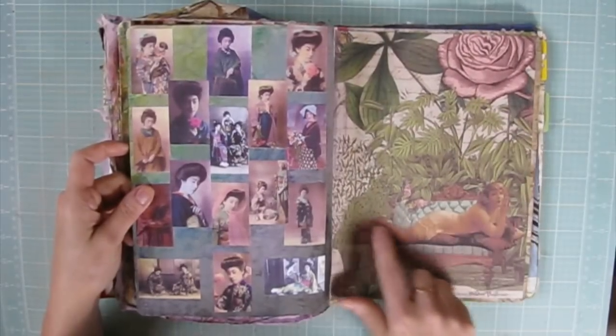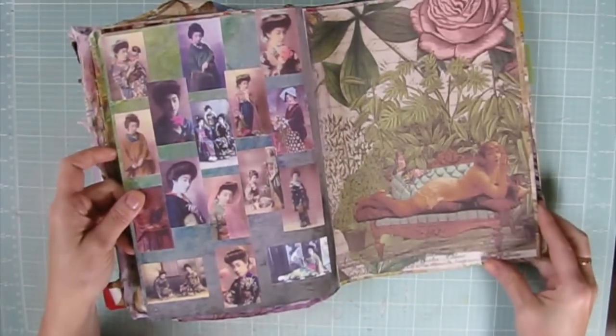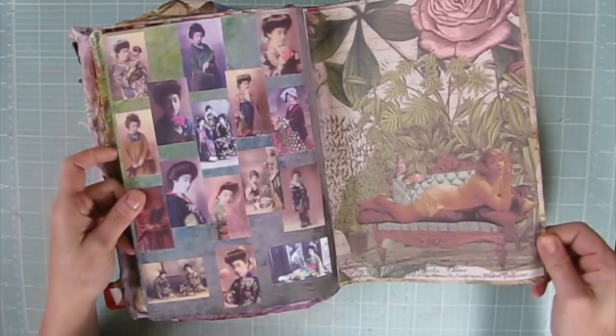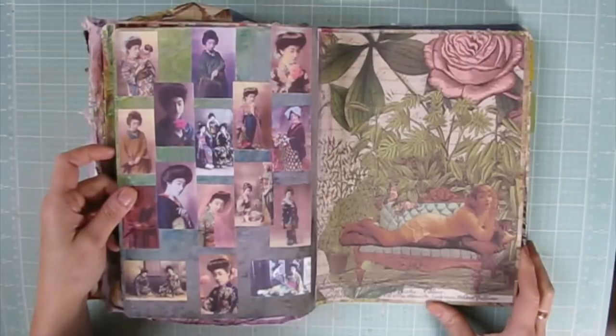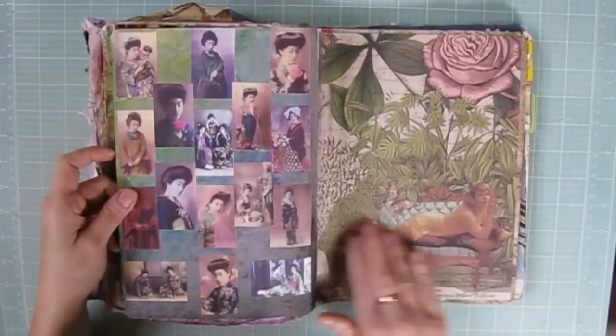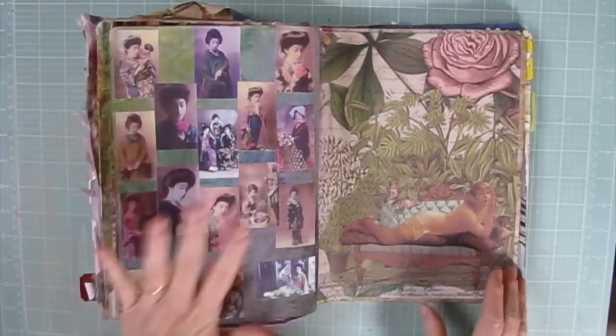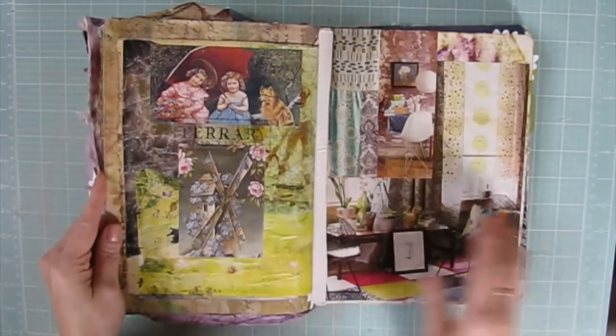And then this image, I think I printed out off the internet, and look how she fit just perfectly on that couch. That just made me happy. I had no real need to make a whole journal page out of it. I mean, I suppose I could have, but that's the kind of thing that I put in here, things that I just want to keep for no reason.